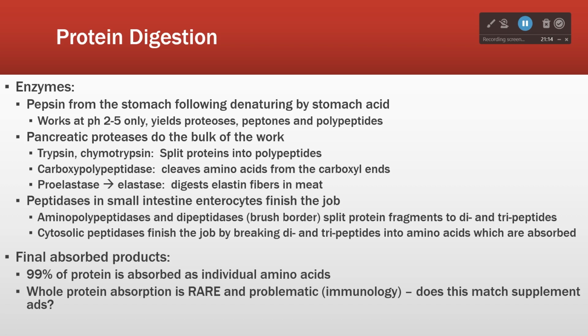Some peanut peptides do translocate intact so that they can generate an immune response. All right, so our final absorbed products from protein digestion, 99% of them are individual amino acids. Whole protein absorption is pretty rare. Then I get to ask you a probing question. Does this match the supplement ads, right? That they're always like, oh, well, this protein, it's going to make you big and buff and make you have great immune system and all that.